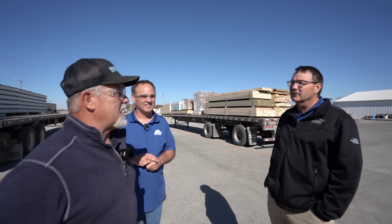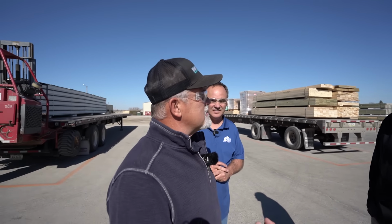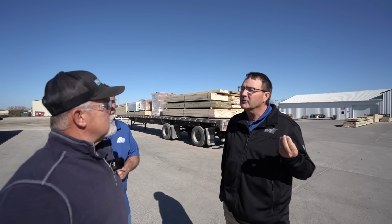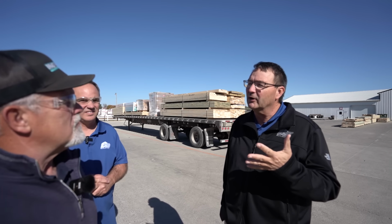I'm excited to see that. That's fairly new for you guys. It is. We brought that on last year. Now we're bringing on some crinkled steel, which gives you more of a flat finish but also a more textured look. More and more, like you said, with the barnominiums, they're looking for something that doesn't look like a big metal building, something with some personality.